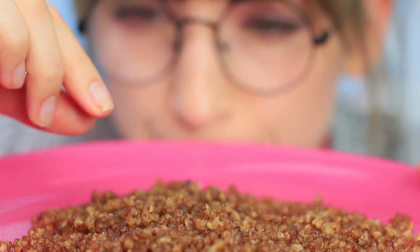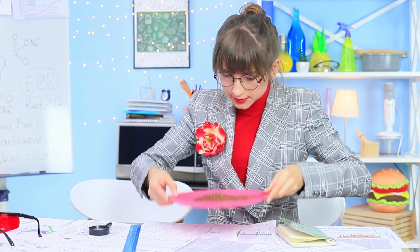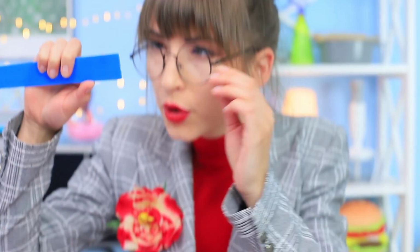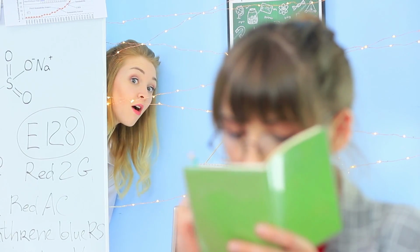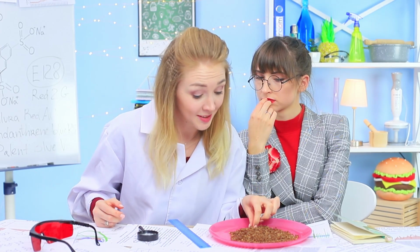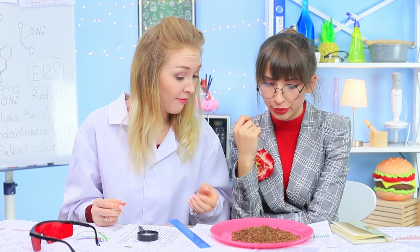Miss Ratatouille examines the properties of the buckwheat. She measures its length, stickiness, and the way it looks. Once the experiment is over, it's finally time to taste this unusual food.